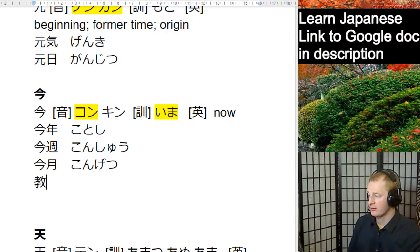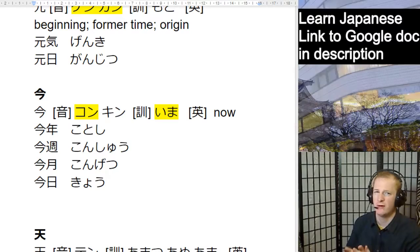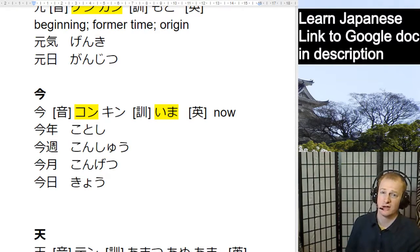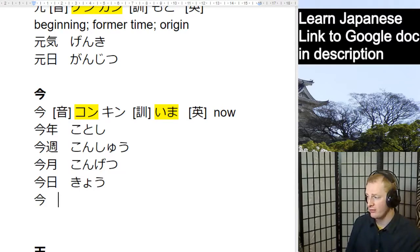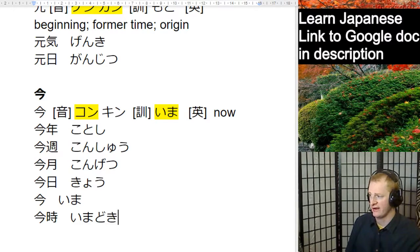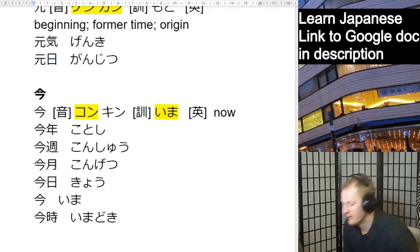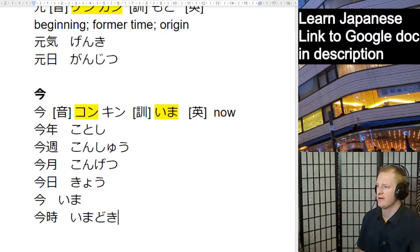And of course we have kyo. So there are some weird readings with this, but keep in mind that when we're talking about dates and the kanji for dates, like today, tomorrow, all this kind of stuff, these are pretty ancient kanji with ancient readings, so that's why it's a bit strange. Of course, we also just have ima. Now, we have words like imadoki, which is probably a bit of an advanced word. It means nowadays. So imadoki no daigakusei is like the current generation of university students. That's about it. Kotoshi, konshu. I think that'll be about enough for those.